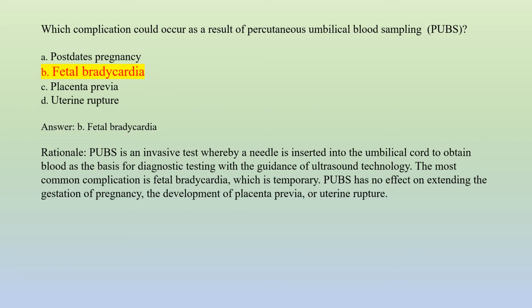Answer. B. Fetal bradycardia. Rationale. PUBS is an invasive test whereby a needle is inserted into the umbilical cord to obtain blood as the basis for diagnostic testing with the guidance of ultrasound technology. The most common complication is fetal bradycardia, which is temporary. PUBS has no effect on extending the gestation of pregnancy, the development of placenta previa, or uterine rupture.